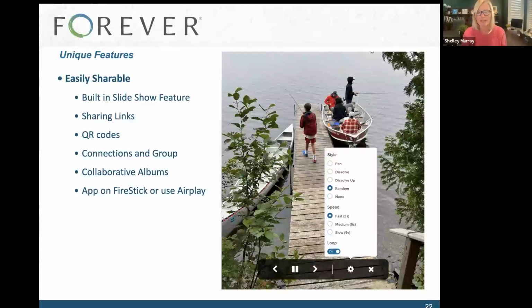I'm working right now with a client that got all these photos texted to him, and the resolution is terrible because every time you text or send a photo, the resolution gets a little bit worse. So anyways, collaborative albums is a great solution for sharing full resolution photos as well. And as I mentioned, there's an app for Fire Stick, and you can also stream your Forever account right up on AirPlay as well if you want to put it on your TV.